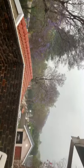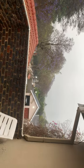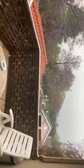Try not to stand in the rain too much. I'm now sopping wet. As you can see, there are all the jacarandas on either side of you. We're now above the garage. And to that side, down there, would be the view of the mountains and towards where Lifestyle Nurseries are. So it's quite a long view, kind of far away in the distance. So this is a very nice space to utilize.